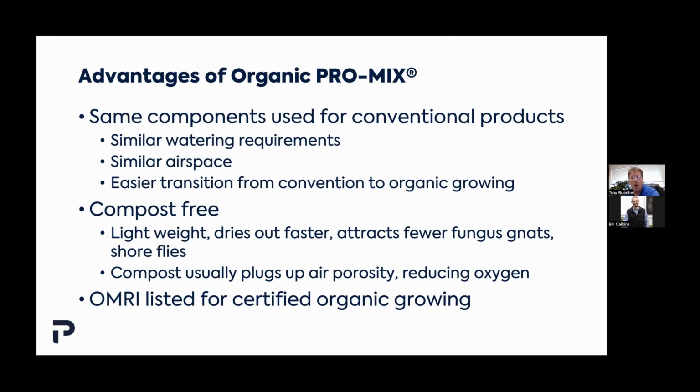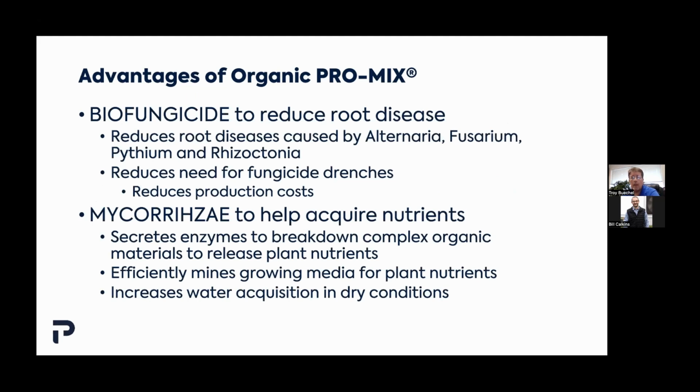All of our products are currently listed with OMRI, so you know that you can use it for certified organic growing. And in our biological package, we do offer different bios in there. So our biofungicide is added to reduce root disease caused specifically by Alternaria, Fusarium, Pythium, and Rhizoctonia. And by incorporating those into the growing media, there's less need to apply some sort of a fungicide drench to reduce the incidence of these issues. Thereby, basically, it reduces your overall production costs. Second thing we add in, again, depending on which of the products it is, is mycorrhizae.